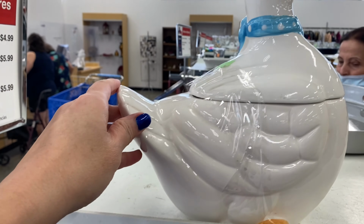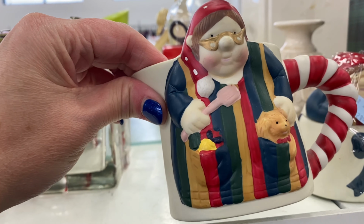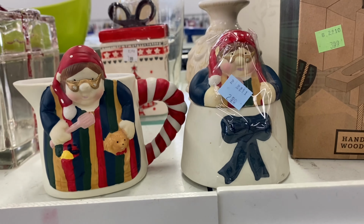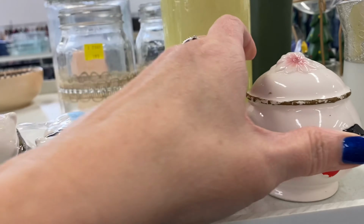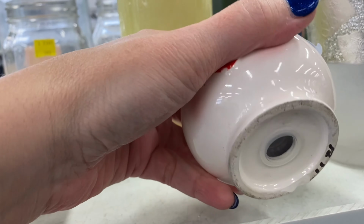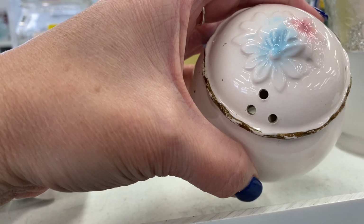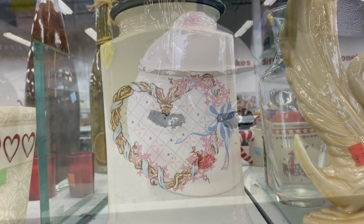Nothing says 1970s, 80s like a blue-bowed geese. And I find this little cream and sugar set, but I definitely don't need another cream and sugar set in my house. And who doesn't need some polar bear shakers? Now, I saw this shaker. It doesn't have a mark or anything on it. It is coal painted. There was only one, and I have no idea what it was for.